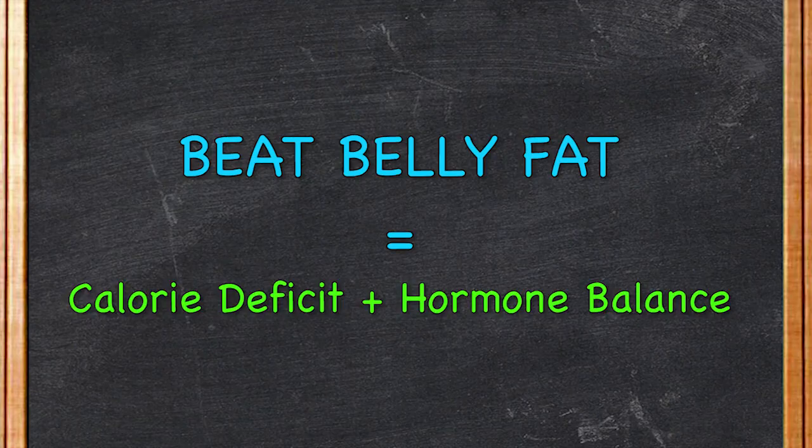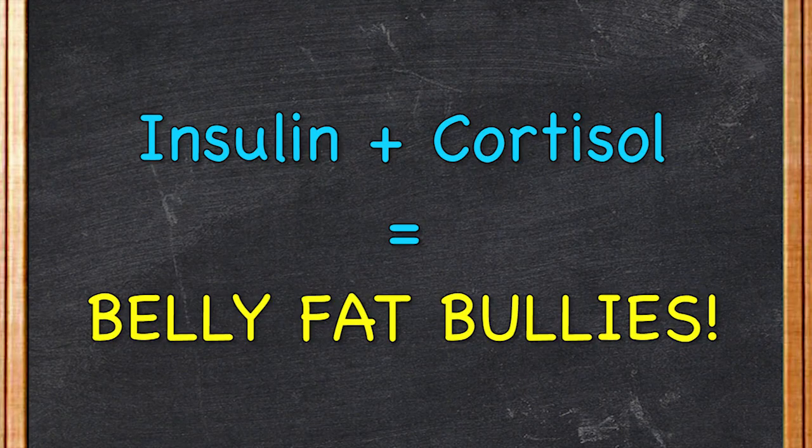So, to beat belly fat, it is not just about creating a calorie deficit, it is a combination of calorie deficit with hormone balance. The main hormones that impact LPL activity are your insulin and your cortisol. So, to put it simply, insulin plus cortisol equals belly fat bullies. So how does insulin cause belly fat?